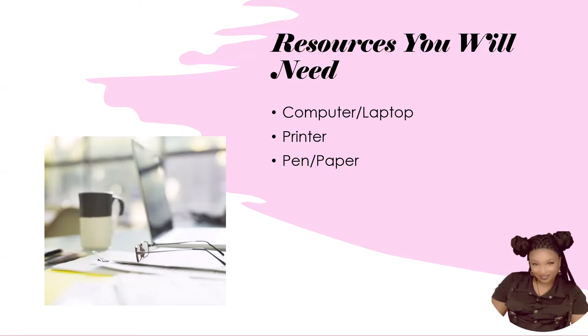So, to access your credit report, you will need access to a computer or laptop that you can connect online. If you would like to print your report, then you want to make sure that you have access to a working printer. Otherwise, the old-fashioned pen and paper will work just fine. The idea is just to make note of any inaccurate or incomplete information that you find because you're going to want to dispute or challenge that later with the bureaus.